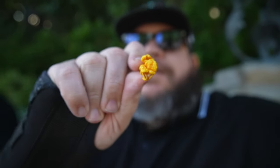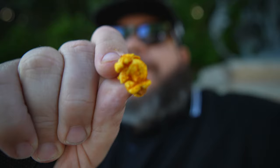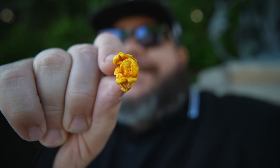All right, Jay told me I had to try this one right here. Look at all this seasoning on that, if you can see it. Look at that. Let's try it. And like you can see, they're yellow. It's like the normal Disney popcorn, so it's a little buttery.